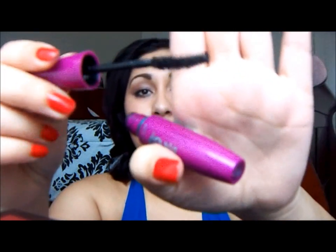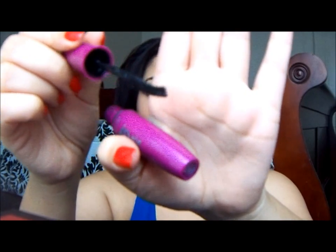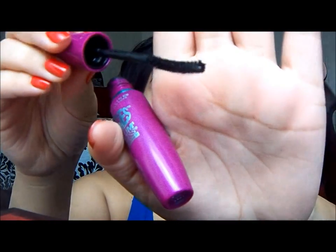But this is what the wand looks like if you have not seen it. It's a curved brush, a curved bristle, and as you can see, it does pick up a lot of product. Like I was telling you, the product is really watery. So you definitely have to be careful with this mascara, because you don't want to apply too much on. When I take it out of the tube, I always wipe it off like so, because if not, it's just going to make my eyelashes really clumpy.